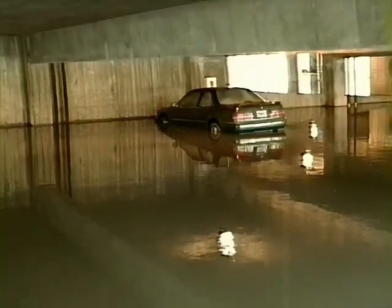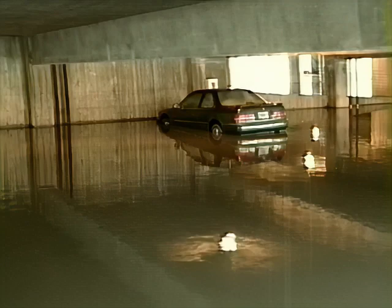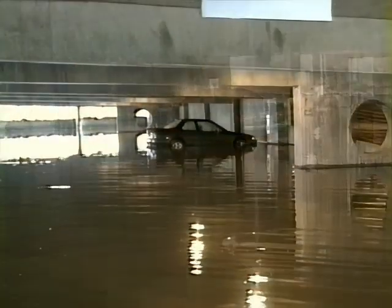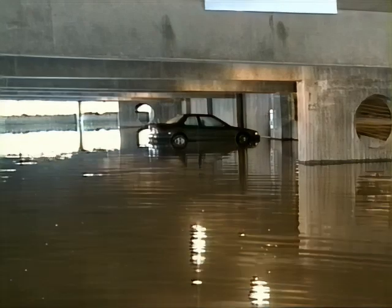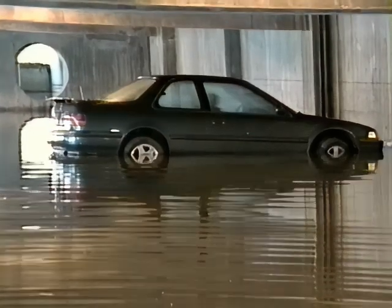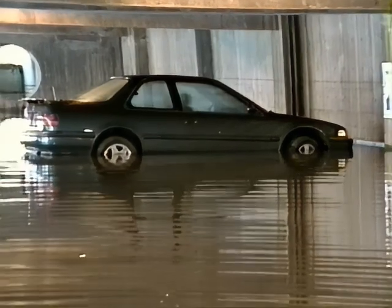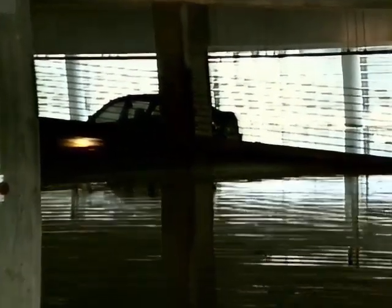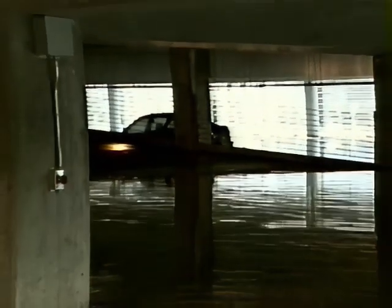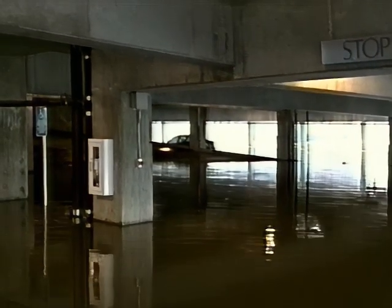There's one car that's been left in the parking structure. I'll see if I can get a picture of the other one here. Well, I'm inside the parking structure. I just barely got in here because the water is just about up to my boot tops. The water is just too high. I can't get a better picture of the Honda Civic on the other side there. So I guess this is going to have to do. The water is just about up to my boot tops as I stand here.